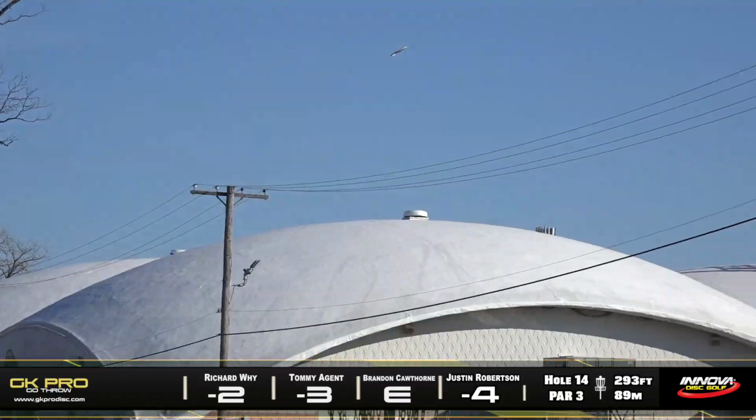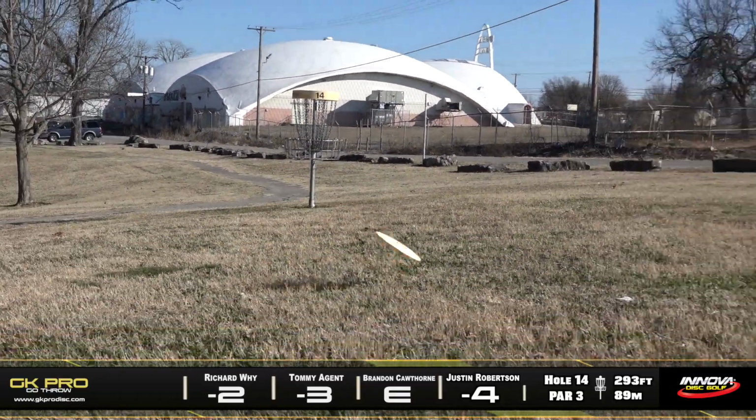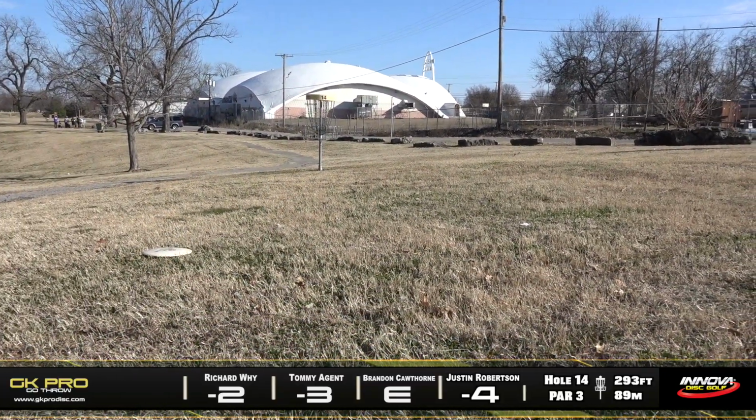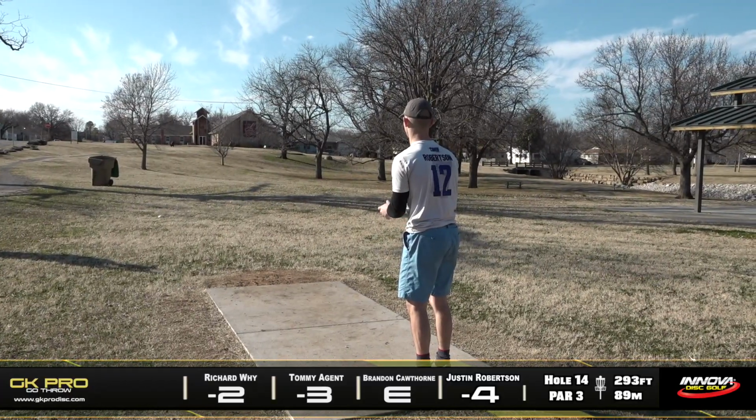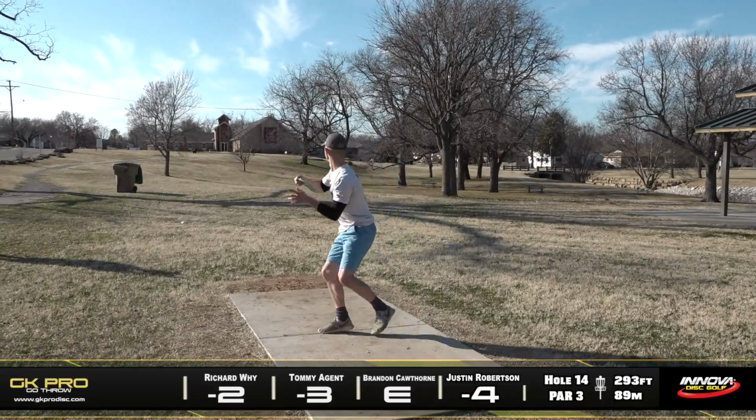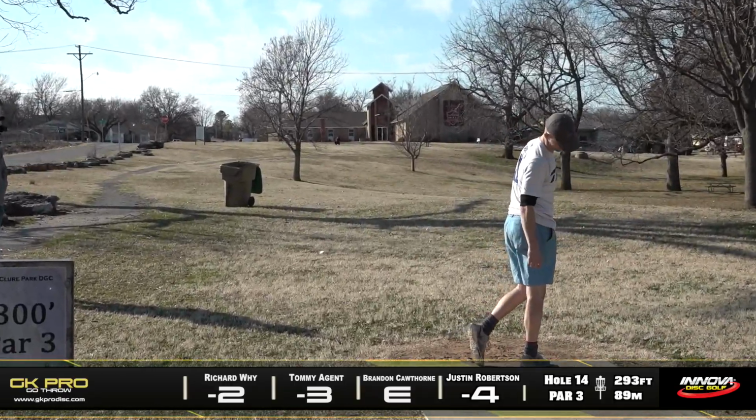Here's that forehand from Richard. That needs to dig. It's going to be about circle's edge, maybe a little bit closer. Kind of surprised he took the forehand, actually. Maybe he's just feeling good right now.